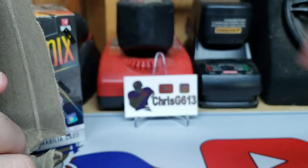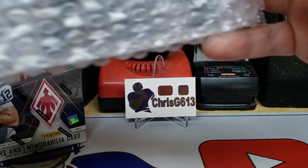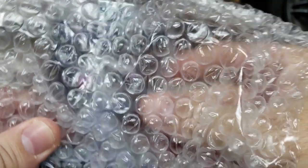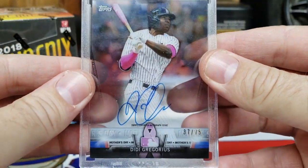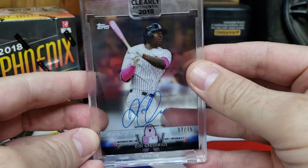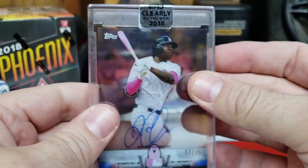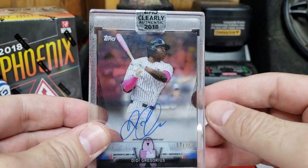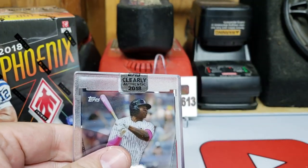I want to see how this comes in, because I think it's going to be encased. I think this is from Clearly Authentic. Of course, they do a good job with the bubble wrap. Yeah, that's what I thought. They sent my red ink Ronald Acuña, which is raw, anywhere from 2 to 3 grand, and they send this in a mag, which is still cool. 37 out of 75, D.D. Gregorius, Clearly Authentic black parallel. I think it's because all Clearly Authentic comes in mags, but I think when they sent that Ronald Acuña, it should have come in this, but whatever. Cool card. I'll set that up in the background.